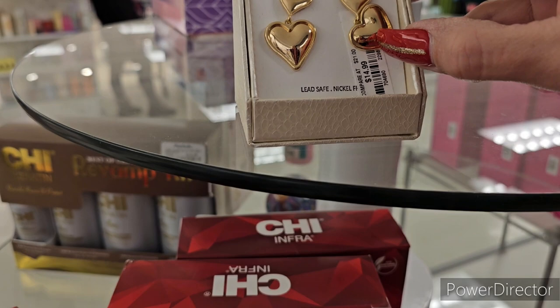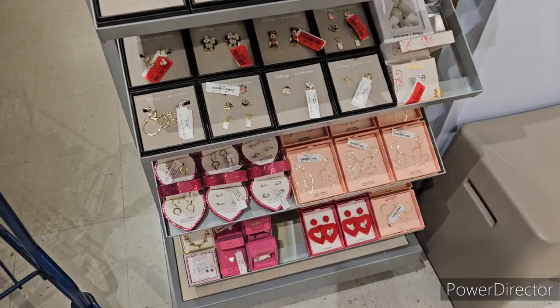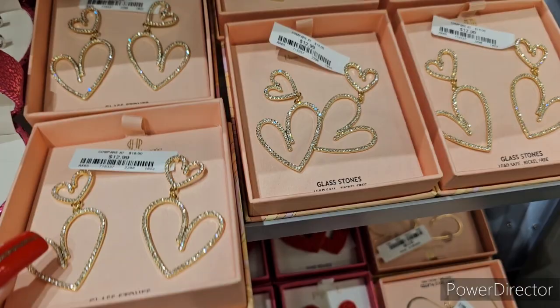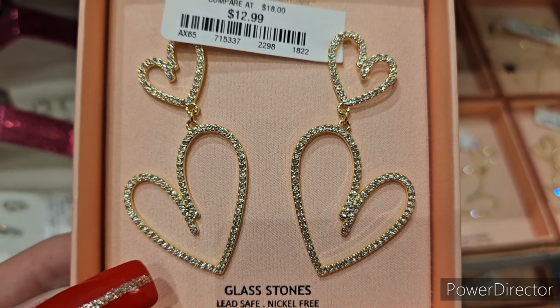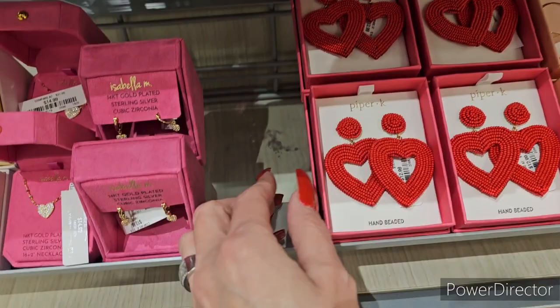$14.99 for these. These are really pretty. I love the gold hearts. Those are adorable. So we have the House of Harlow. Look at that. $12.99 for these. These are absolutely stunning. I might have to get these. I normally don't wear gold, but I really like these House of Harlows. They're extremely pretty. So like I said, $12.99 for them. They're gorgeous. And they seem really light. Yes. And we got Piper K here.